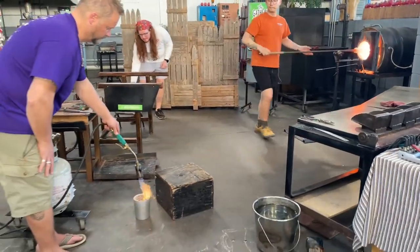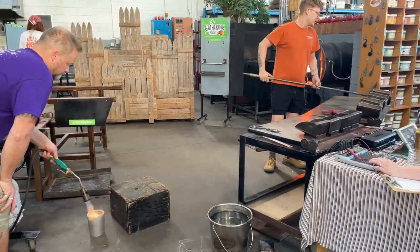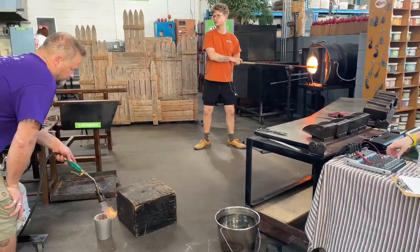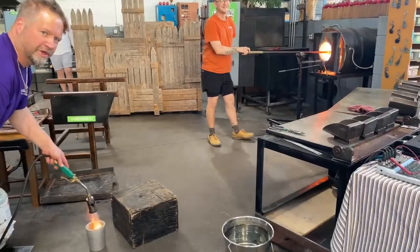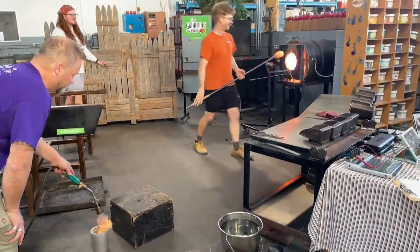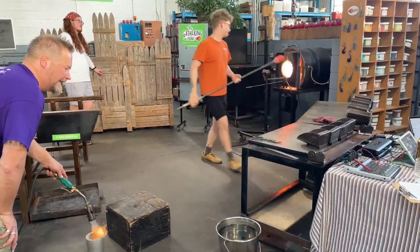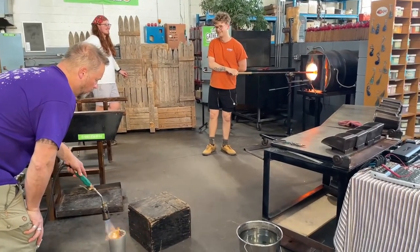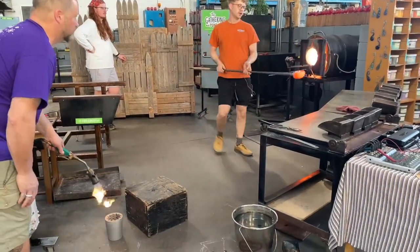But if I've got too much glass going into the mold, then it's pretty much like too much ginger in your carrot juice. If you put too much ginger in your carrot juice, it's going to be too hot. It'll get you. Delicious. And if you put too much molten glass into the mold, it's not going to work out right. So Jake's getting ready.